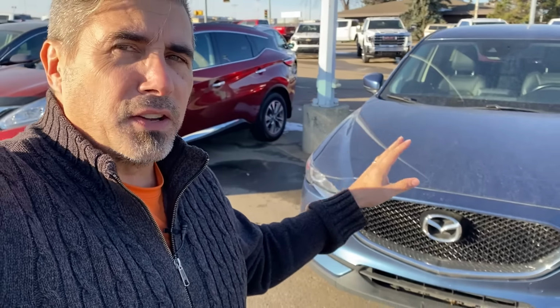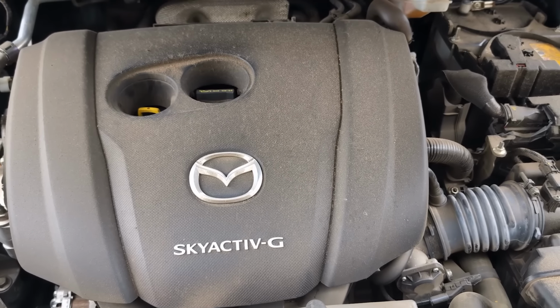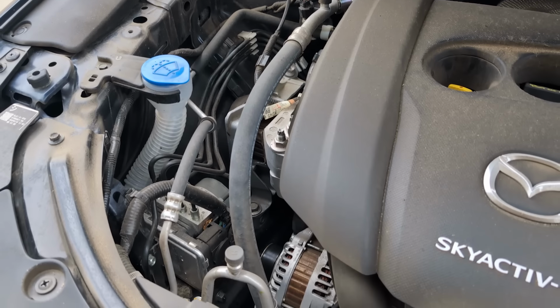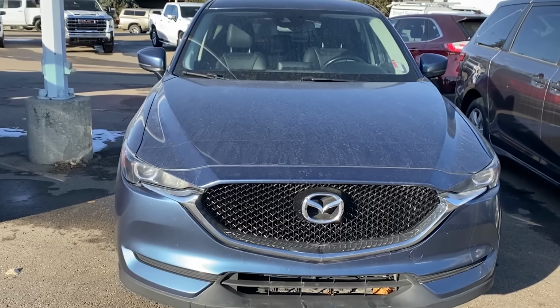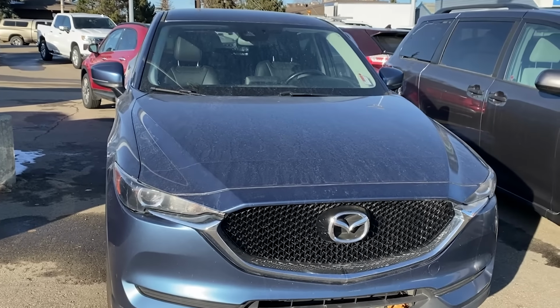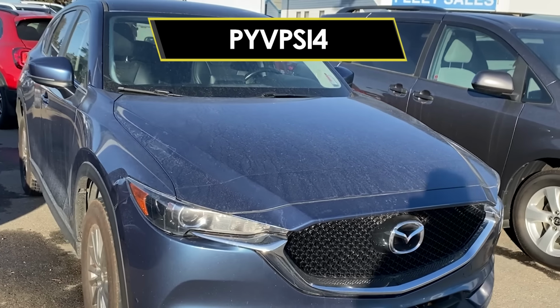The engines are very stout. 2-liter and 2.5-liter are available, as well as a turbo upgrade. The turbo can give you up to over 250 horsepower, but unless you really want that level of performance, the reliability comes from the naturally aspirated engines in 2 and 2.5-liter form, and those come courtesy of a variable valve timing system, Skyactiv technology, as well as great tuning. So the 2 engines we're discussing are the 2-liter Skyactiv-G PE-VPS i4, as well as the 2.5-liter Skyactiv-G PY-VPS i4.